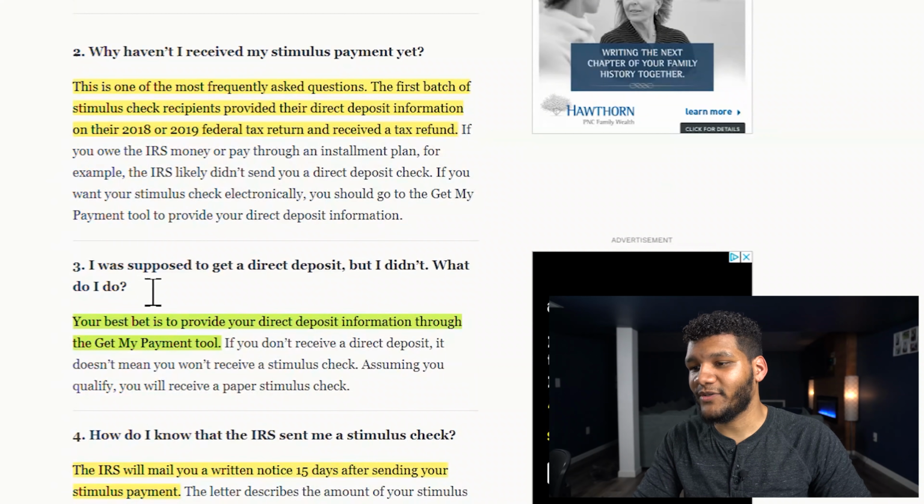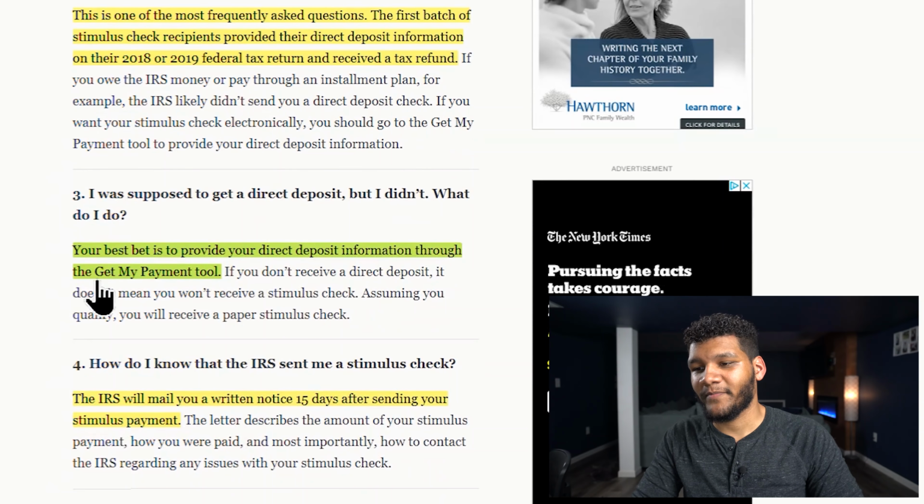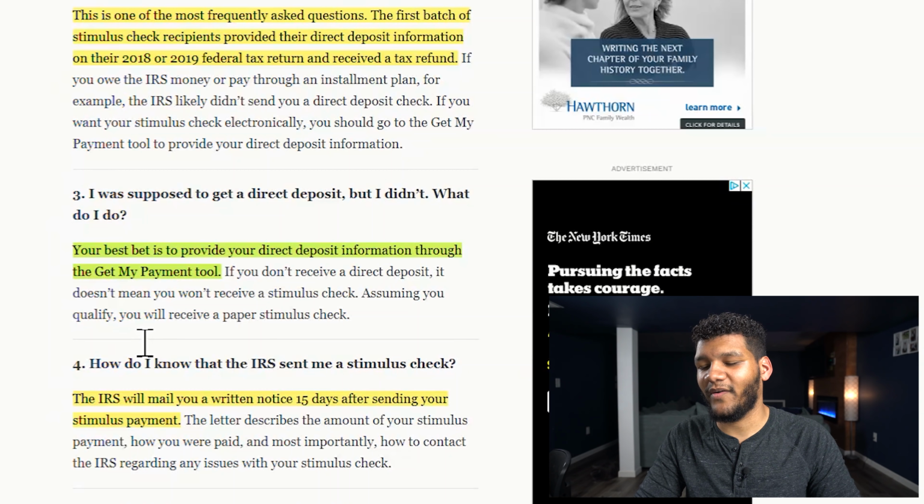Number three, I was supposed to get a direct deposit, but I didn't. What do I do? Your best bet is to provide your direct deposit information through the Get My Payment tool. If you don't receive a direct deposit, it does not mean that you won't receive a stimulus check. Assuming you qualify, you will receive a paper stimulus check.